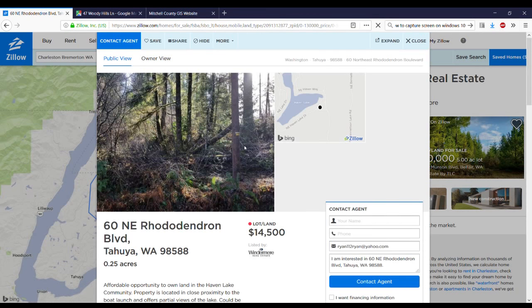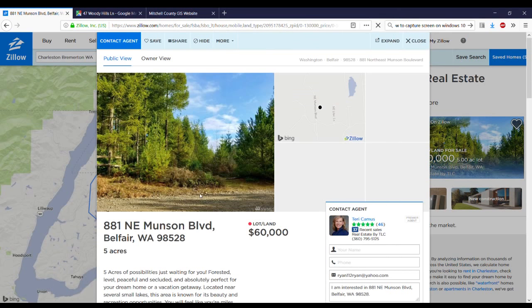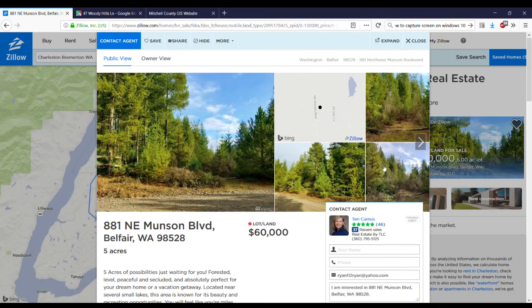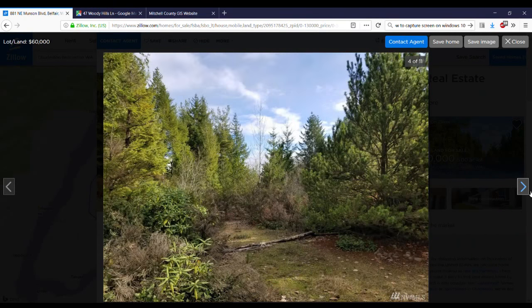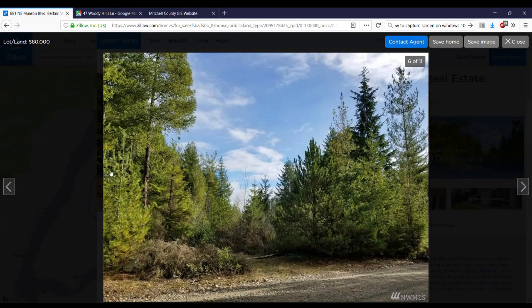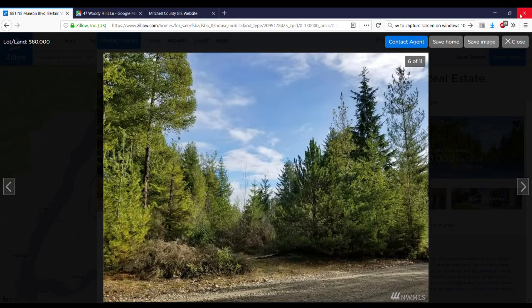So, we got some property, 14,000. Might be moving to Hunya, Washington, or however you say that. Sorry for those that are actually from there. And just some more property. We're evaluating it, looking at the land and things like that. You can kind of see, oh, it looks like it kind of drops off. You can see some skyline over there. It's either cleared or a big drop off, probably a big drop off.